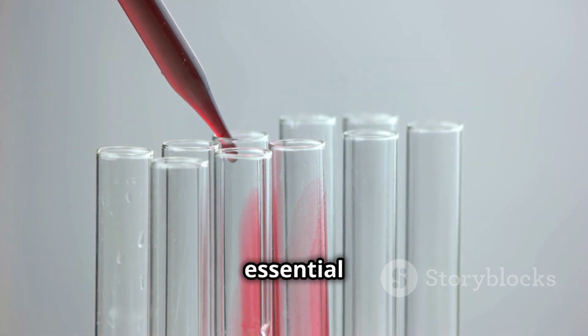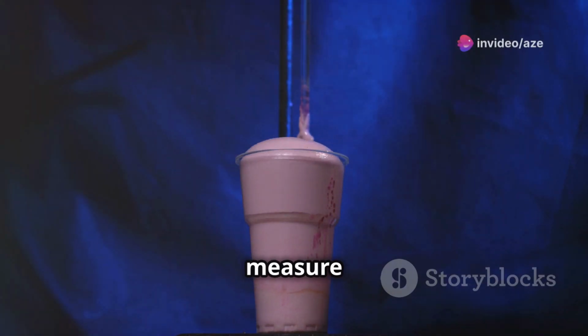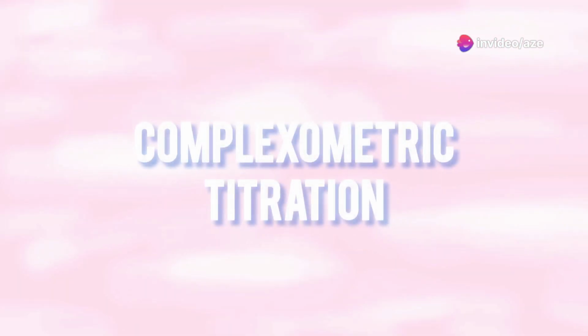Redox titrations are essential in fields such as environmental monitoring, where they are used to measure the levels of pollutants like chlorine and iron in water samples.